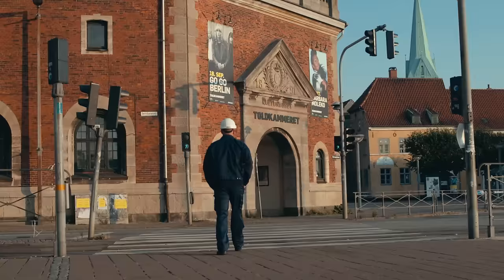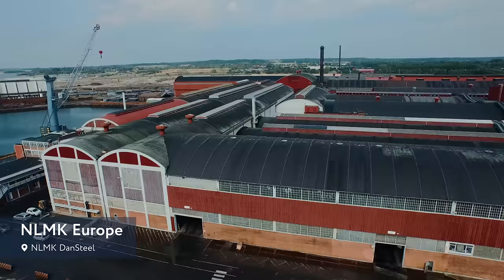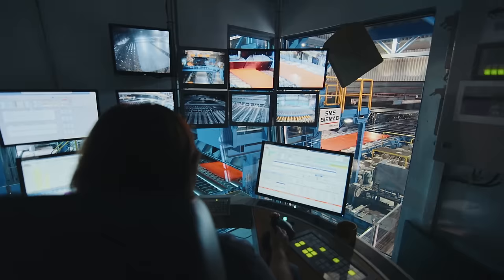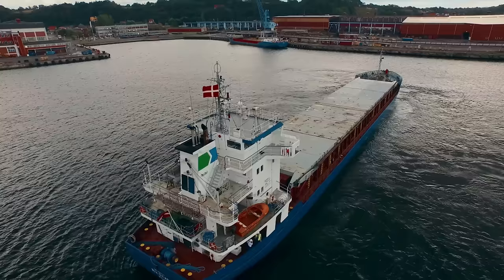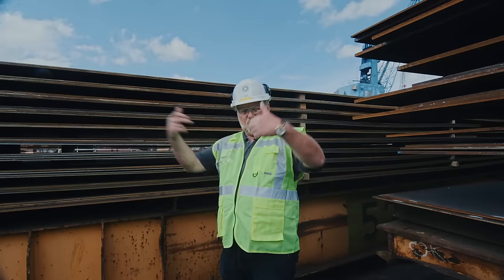The Danes respect the rules, because rules were put in place for the common good. NLMK DanSteel is Denmark's only producer of steel plates. Our steel is used to produce drilling rigs, ships, and wind turbines. It is a huge responsibility, but this doesn't scare us. We know how to build things to last. It doesn't take much. An agile mind, decency, honesty, and that will do.